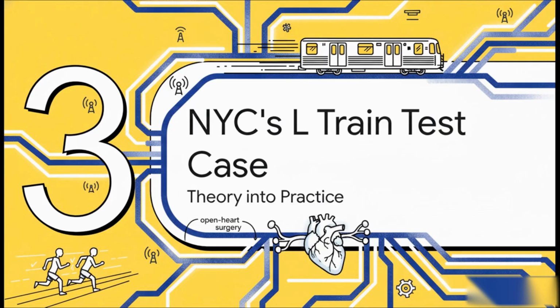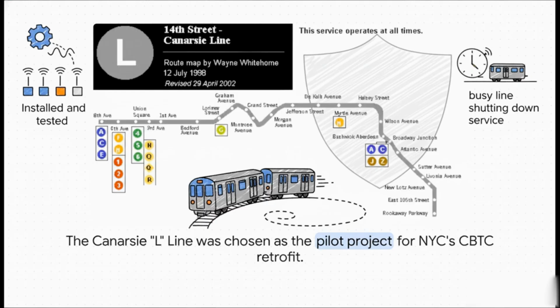But okay, theory is one thing. How in the world do you install a brand new digital nervous system into a subway that's over a century old and literally never stops running? It's like trying to perform open-heart surgery on a patient while they're running a marathon. It sounds impossible, right? Well, New York City decided to give it a shot with a big test case. They picked the L train, or the Canarsie line if you want to be official, to be the guinea pig. It was kind of the perfect choice because it's a pretty self-contained line. But the challenge was still just immense.